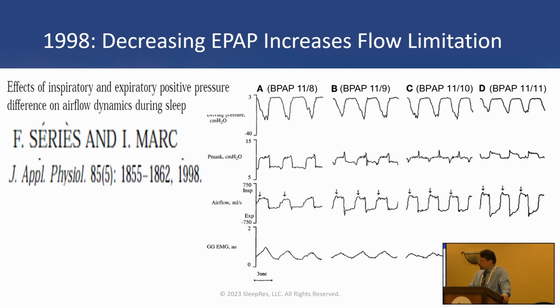In 1998, there was a series you can see here where decreasing EPAP was shown to increase flow limitation. So if you're looking at these graphs from the left going to the right, you start off at a BiPAP of 11/8, and you're sequentially increasing your EPAP up to what, even though it's a BiPAP, here you're at CPAP at 11, okay? And you can see down here, the third tracing, those are the airflows on each of those. So you can see how much more airflow limitation you have on the BiPAP with the lower EPAP versus the EPAP setting that's the same as IPAP and as a CPAP. So going on BiPAP not only decreases your cross-sectional area of your pharynx, but it also increases flow limitation.